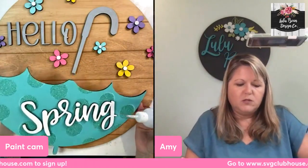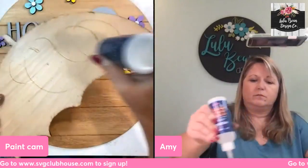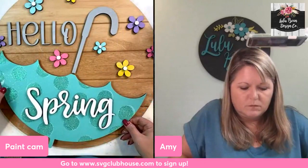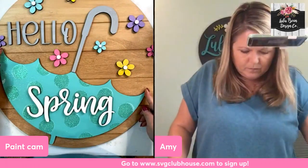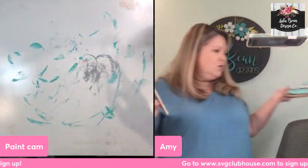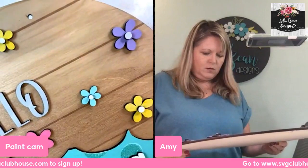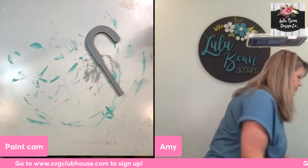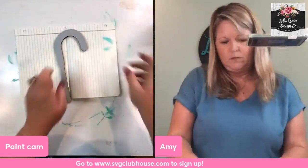All right, so let me do my umbrella. Oh, I'm sticking my finger in glitter. Got to be careful. That glitter is still a little bit wet there. All right, I got to stand up here, y'all. Make sure that spring word is straight and centered. I think that looks good. Okay, so we will do just the handle. Oh, my umbrella is sliding. Hold on. All right, let me find a flat place to set this. I'm gonna set it in my chair. All right, so silver glitter.